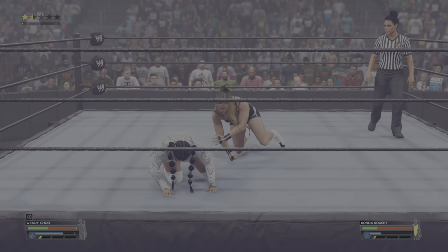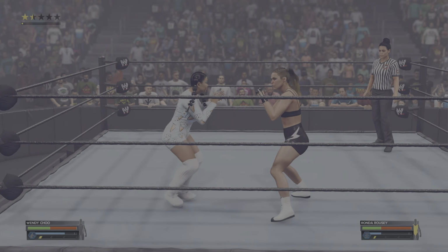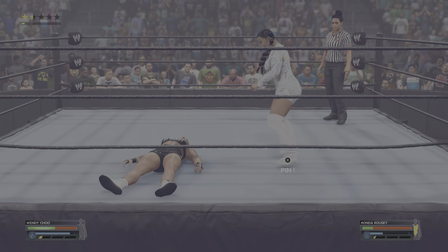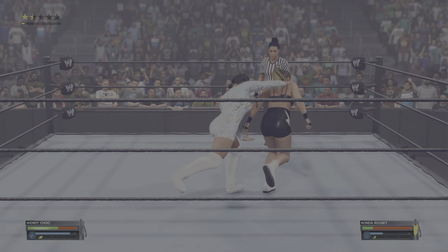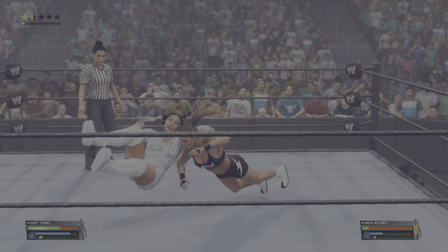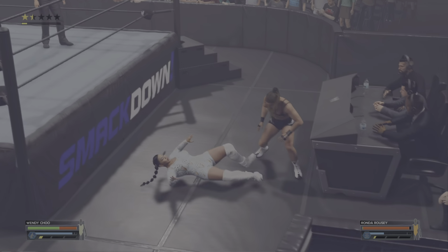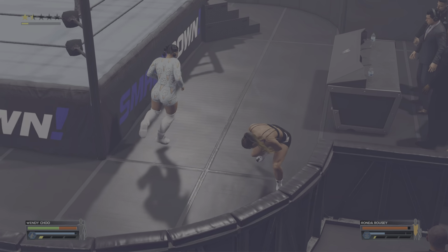Finds a counter for Choo. And she dodged that one nicely. Up on the shoulders. Down in a hurry. Sent into the corner. Bulldog. Face first. Great technique from Rousey. These two trading counters, an absolute masterclass.